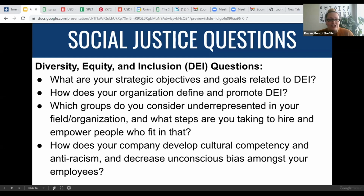I'm sure they would love to share with you what they're actually doing right now to diversify and value all of their employees. How does your company develop cultural competency in anti-racism and decrease unconscious bias amongst your employees? This can be a very telling answer depending on what that is. So again, if these are things that you are really wondering about, do not be afraid to ask them these questions when you're at the fair.